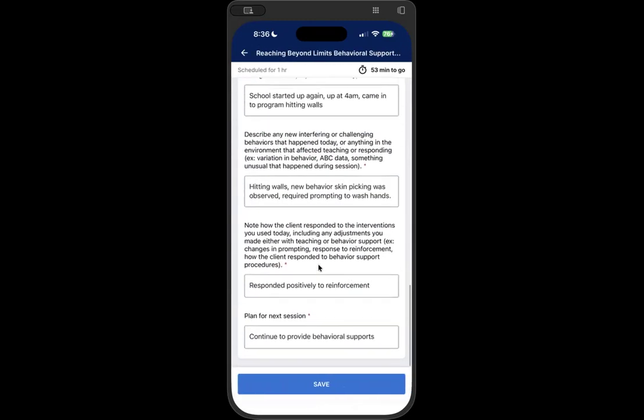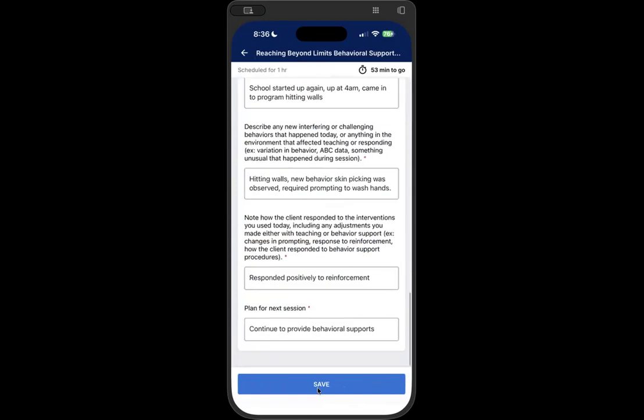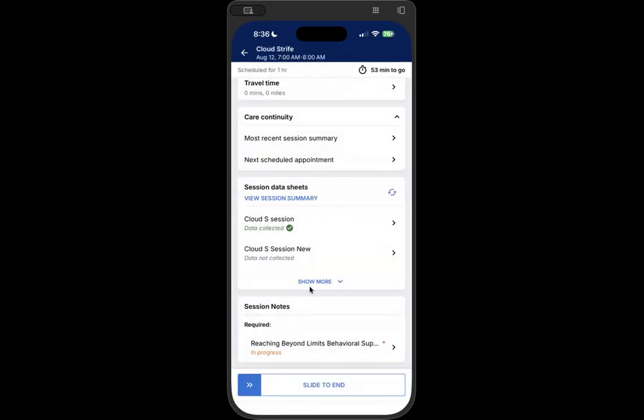If you do something that's not defined, like responded positively, will the AI imagine ways that the client could have responded positively and fill that in on its own? Yeah, like, client responded by smiling. Exactly. And that's why we want to make sure we're very objective. So good pickup, Tyler. Yeah, so let's see what happens.